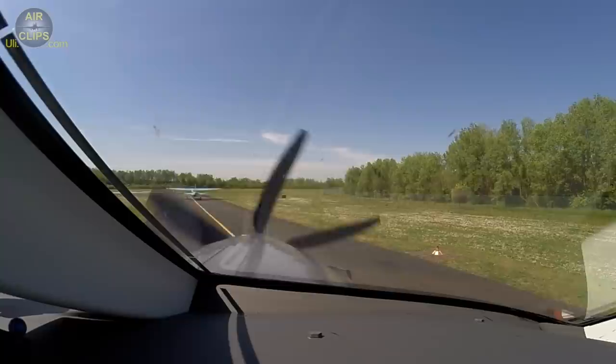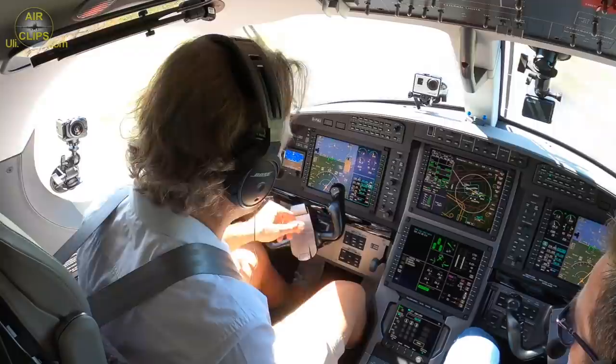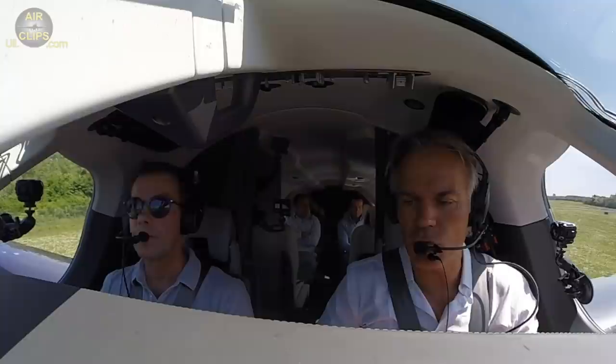We're going to switch COM 2 to the emergency frequency, so in case we have a problem with the radio, they can always reach us on the 121.5, which is the emergency frequency. Got it. We go back to COM 1, because when advised, we have to switch from the airport, 118.405, to 120.805, that's air traffic control, which helps us on the way.